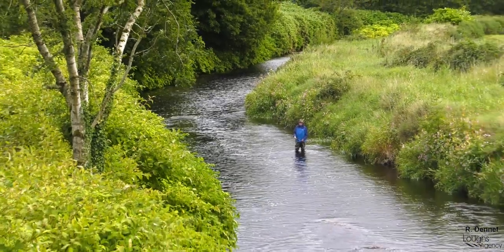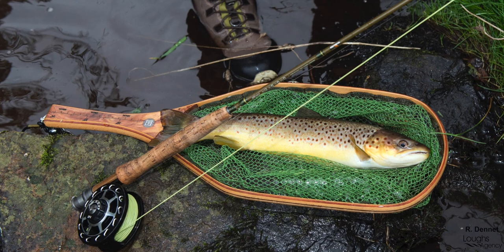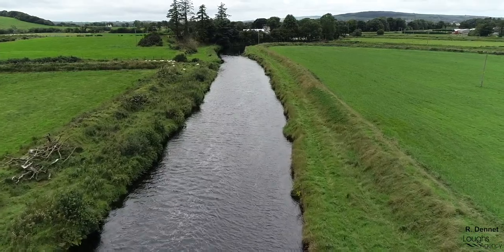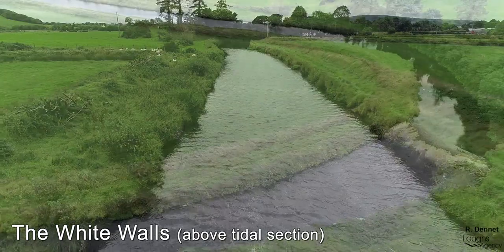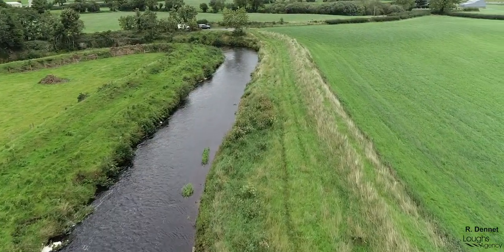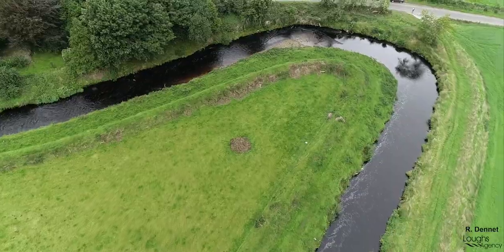Brown trout are plentiful, although generally small, but some larger specimens are caught when water is clearing after a flood or at dusk. The salmon start to appear from July, with grilse best fished for in July and August, and salmon from August to the end of the season in mid-October.